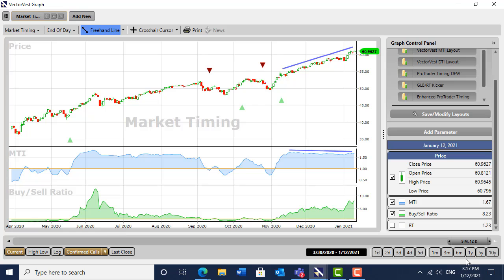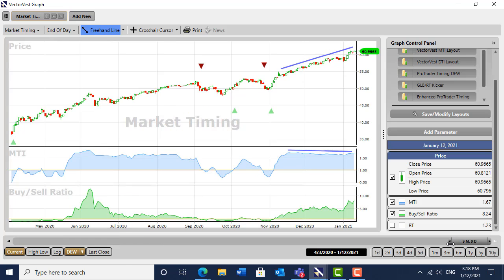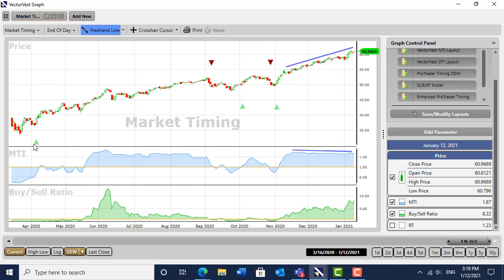And if I put on the VectorVest medium-term market timing system, the DEW, again a little bit of ripple here, but when the market is in either a mega oversold or mega overbought situation, a signal from the DEW market timing signal, when the market is stretched, either oversold or mega overbought, tends to be a very good signal indeed. So that's what I'll be watching for.